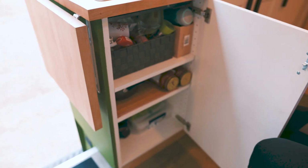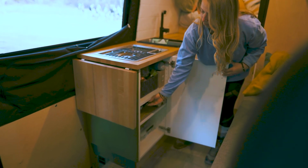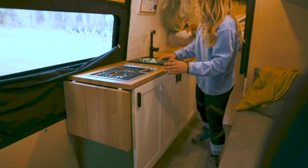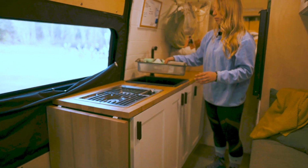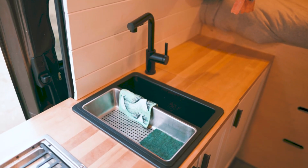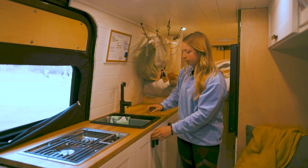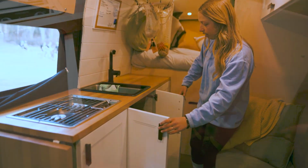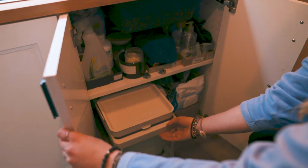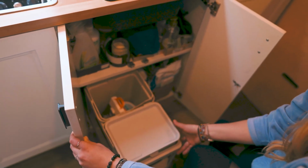Inside of here, I just have some spices, some shoes down there, and some pots here. And here I have my sink. Really nice having this, so when I'm on the go and I just want to put something in the sink, I can actually also put it here. Same for the dishes. In here, I do have my little garbage bin like this.